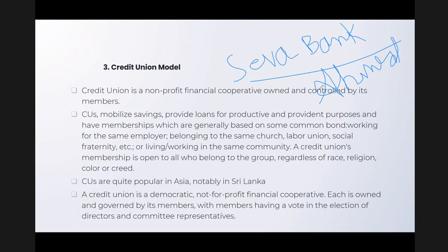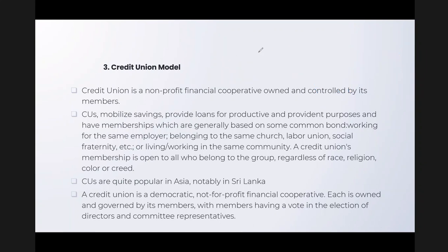A credit union is a non-profit financial cooperative owned and controlled by its members. Credit union means every member is actually a shareholder. Whenever a member joins a credit union, he contributes to the capital of that cooperative society. There are various acts in different states of India, as well as a central act for multi-state cooperative societies. The cooperative model is more suitable in India because a lot of microfinance institutions work under this model, and I have just given you the example of Seva Bank.